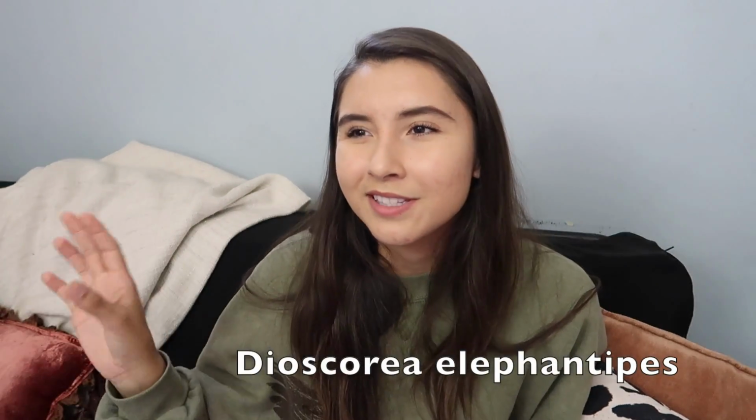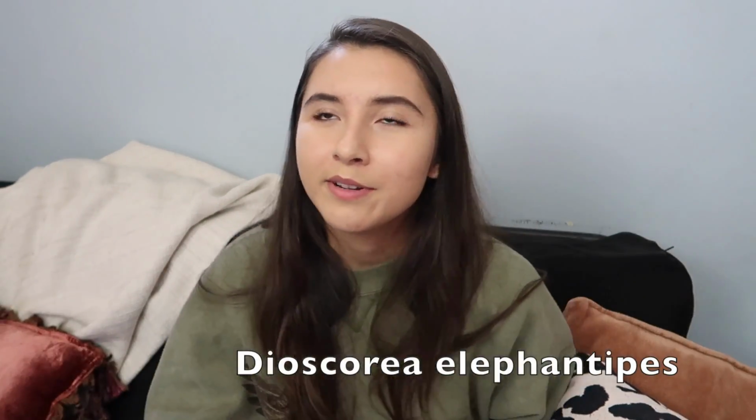I really want one. I have my little elephant one. I can't remember what it's called right now, but it's like an elephant. Anyways, it has little heart leaves, but this Stephania erecta has little flower looking leaves. And I think they would look so cute together because I just love those little potato plants. They're so adorable.